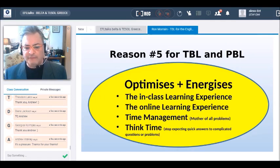We come to point number 5. TBL and PBL helps to optimize and energize the in-class learning experience. I have found through a lot of the language labs that I conduct at the university, where I rearrange the classroom and put students into islands and let them form their own groups, that the atmosphere is totally different. I allow them to bring coffee, there's music in the background, there's sofas in the room, and it helps to create a really positive and safe learning experience for them.